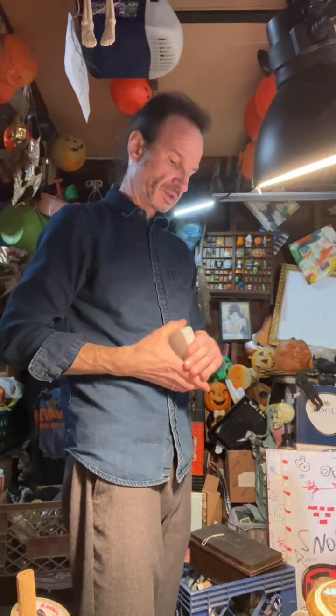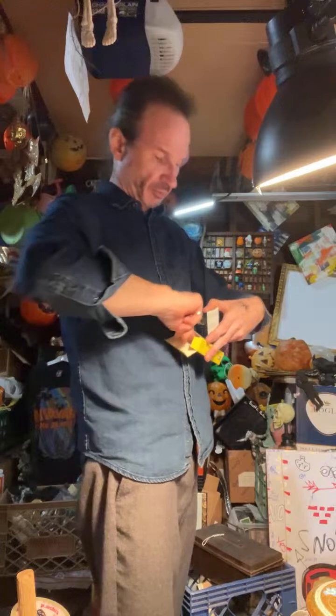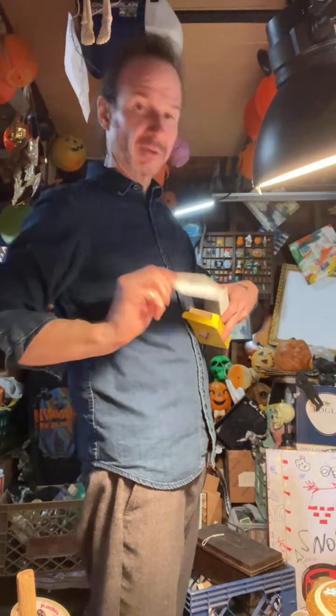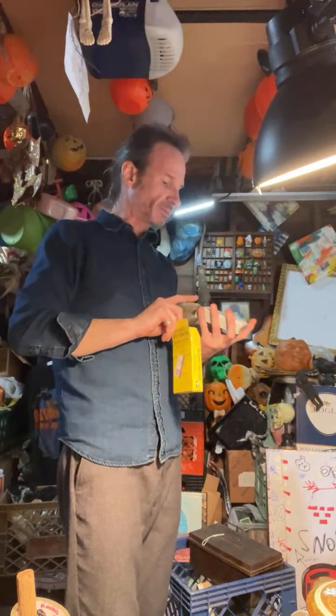That's cool. These are printed in Italy. Wow. So you know it's good then. So we got the instruction booklet, which is vital because I have no idea how to read these. But I've had friends along the way throughout my life who could read them.